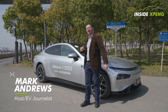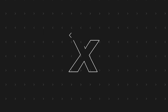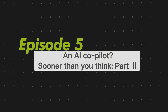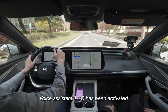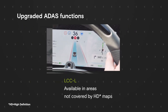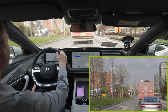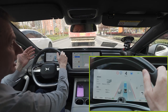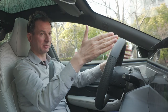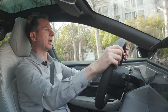Let's get in the car and see what the autonomous driving function can actually do on the road. I've just activated LCC. LCC is lane-centered cruise control. And this works where city NGP basically is unable to due to the lack of high-precision mapping. It keeps within its lane and can go through a traffic light but cannot make a turn.